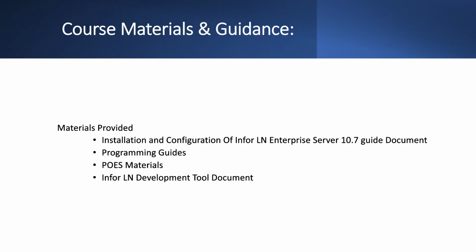Throughout this training you'll receive comprehensive course materials including installation guides and programming references, and these resources will help you to understand Infor LN and support your learning journey. I'll provide you the programming guide, the material which is required for POES, purchase order entry system, and the Infor LN development tool document. So I'll provide all these things.